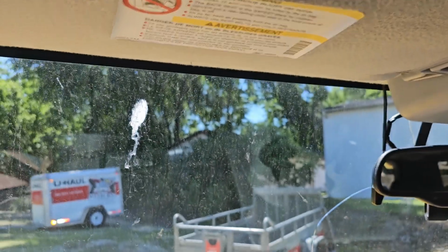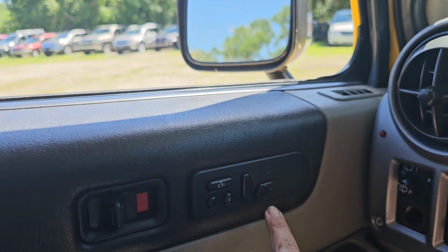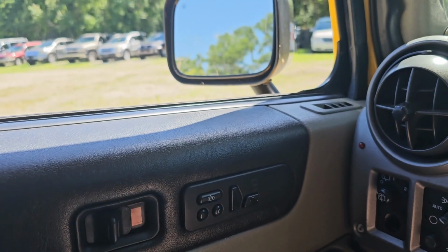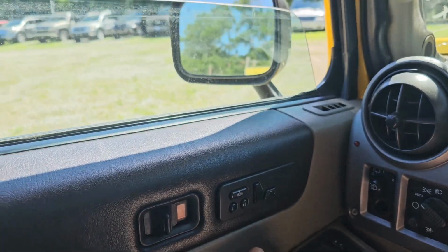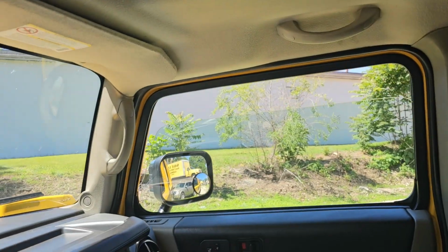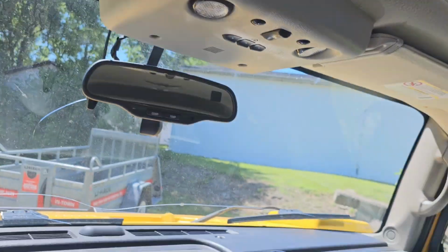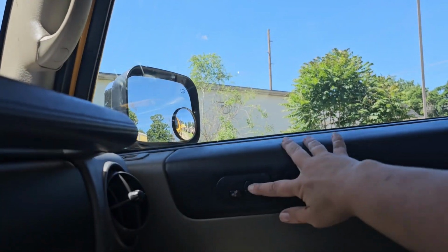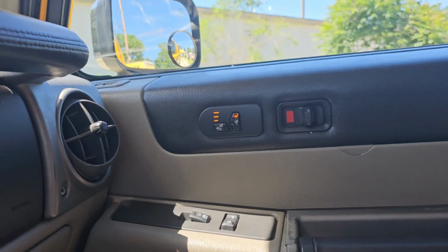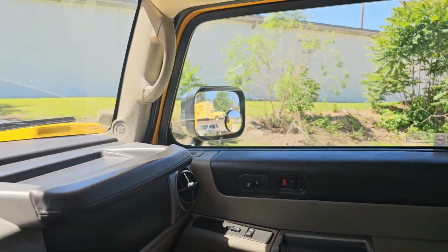So my seatbelt is on. Let's see, this should be heated seats. I'm guessing the heated seat on the driver's side doesn't work because it kind of flashes and then goes off. But the window on the driver's side works, the window on the passenger side works, rear passenger side works, and rear driver's side works. And then I just buckled up, but I'm going to try the heated seat on this side. Okay, so it appears the heated seat probably works on the passenger side, just not on the driver's side for whatever reason.